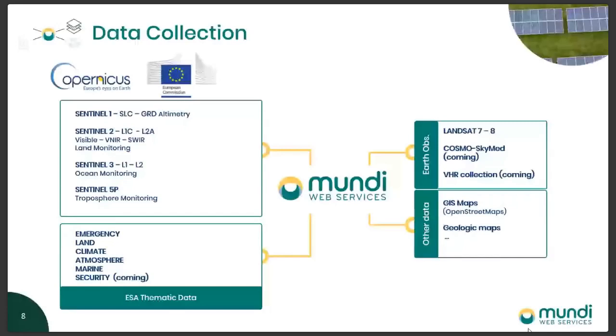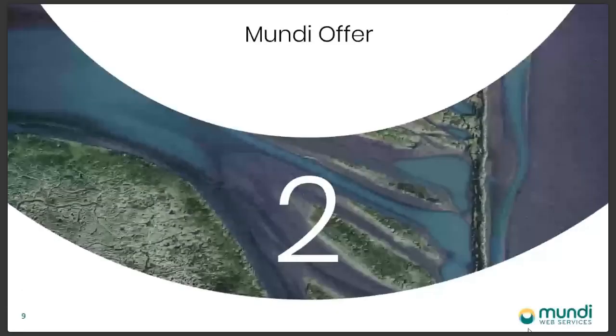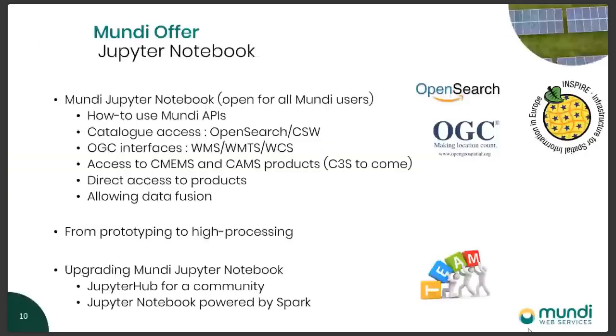So here is an overview of Mundi. Now I'm going to focus on some features that are part of the Mundi offer. The first one is the Mundi Jupyter notebook. We have an instance of a notebook running on Mundi, which is open for all our users. We use a notebook to explain to people how our APIs work. Like it was presented before, we have an OpenSearch API, which will help you browse our catalog. We also have a CSW API. All these APIs follow the standards promoted by the European Commission, which makes it easy to switch to our service, because you will find the same standard, maybe the one you were using before.